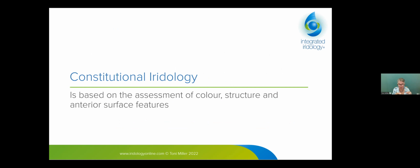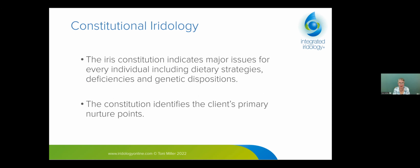So the first part of my professional level course is called Essentials, which is the complete foundation to iridology as we understand it in 2022. And we look at about 60 individual signs. But constitutional iridology is based on the collection of signs and includes assessment of color, structure, and anterior surface features.